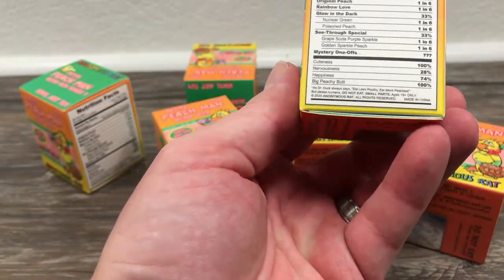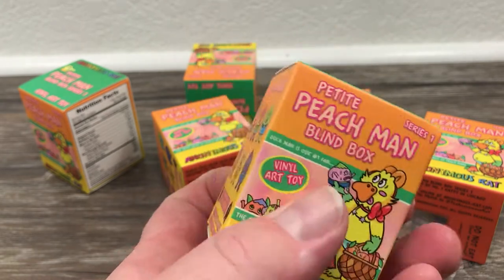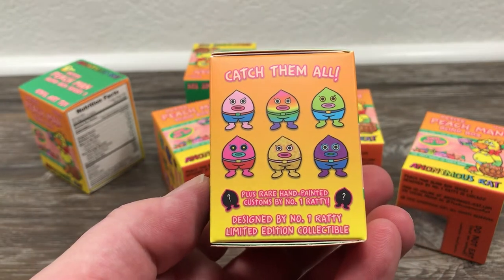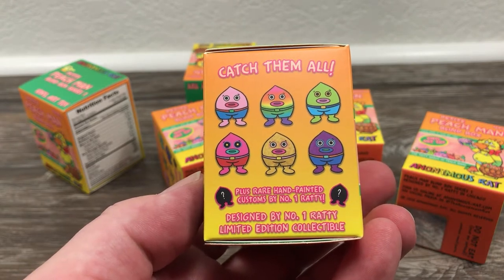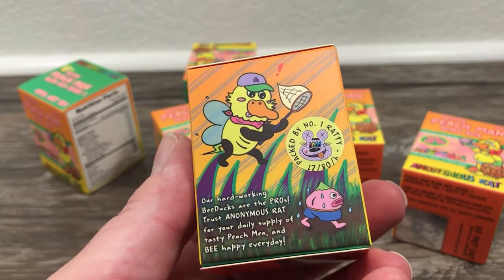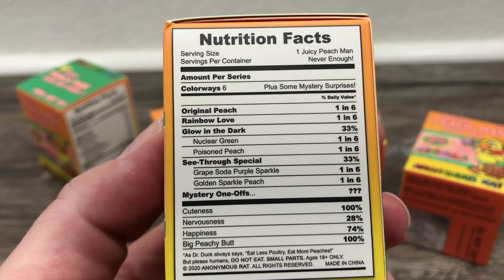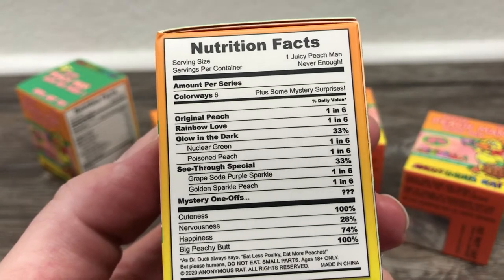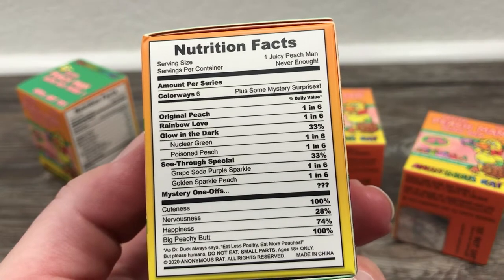But if you go to their site, you can get the entire series, and this is the entire series. Right there. You get all of them. Catch them all. Designed by Number One Ratty. It's got nutrition facts. Look at this. This is fun. So there's 6 colorways plus some mystery surprises.